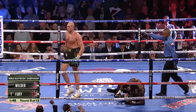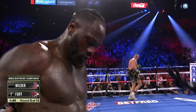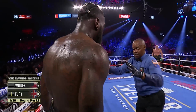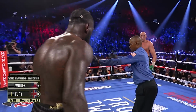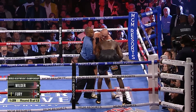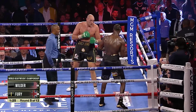And another knockdown is scored. A body shot to Wilder. Second time he's been down. 7, 8, okay? Deontay does not look stable on his feet right now. Right hand hurts him. And grappling again. Halfway through round 5, Fury has scored 2 knockdowns already.